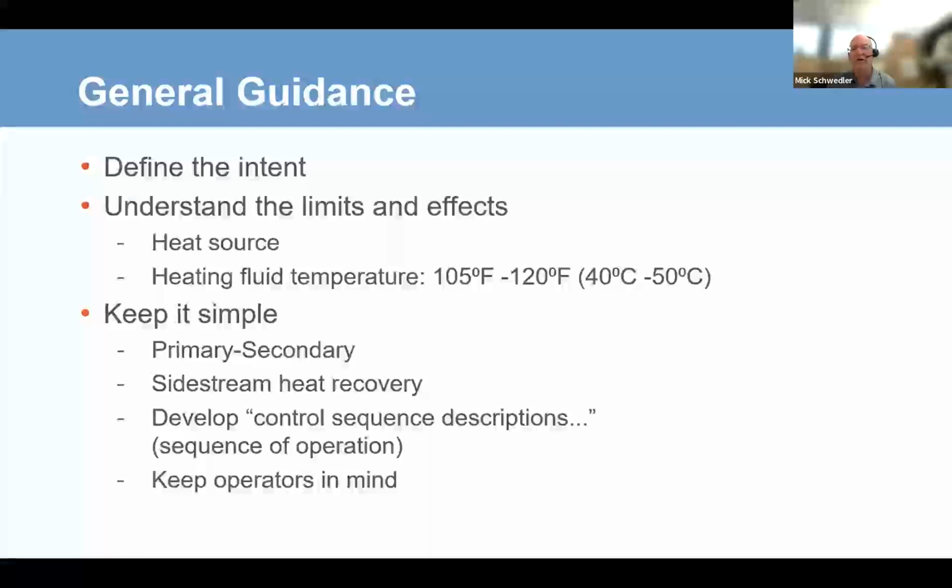If you're doing heat recovery, really consider side stream. It's our job per 90.1 and the IECC to develop control sequence descriptions. The different operating modes have to be gone through and done. And again, keep the operators in mind, and if possible, have them on your team.